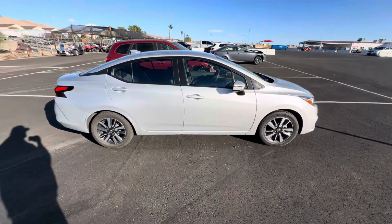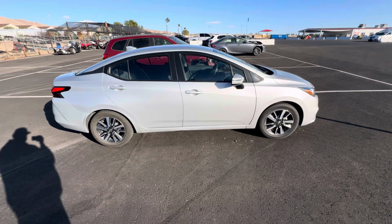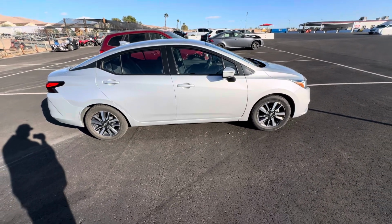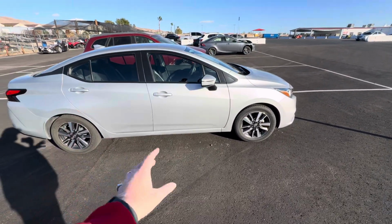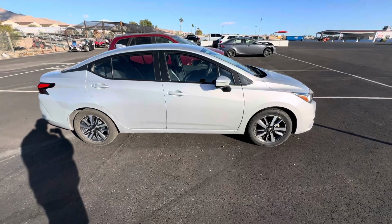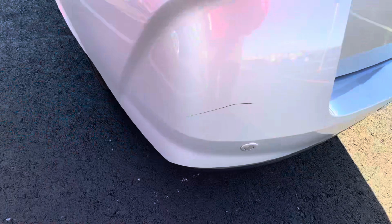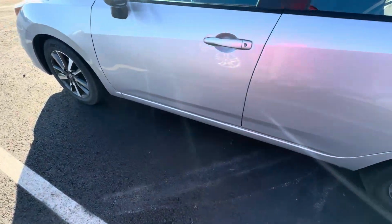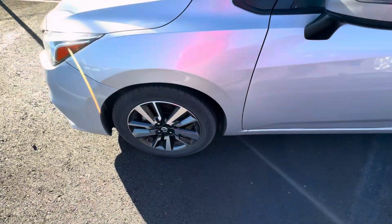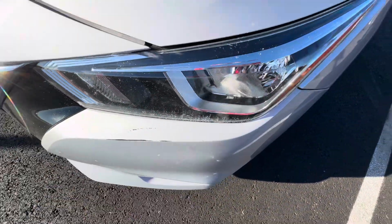This thing now has a Buy It Now of $2,800 on it. It's got a little bit over 40,000 miles. It is a 2021 Nissan Versa. There's a couple of dings, a couple of things on it. Nothing crazy as far as damage. We've got a little bit of a scratch right there on the bumper. And I think the bumper up here is a little bit misaligned, and you can see some damage right here. But that's it.